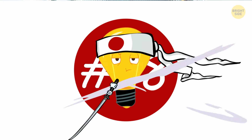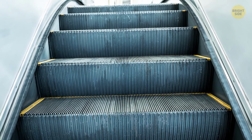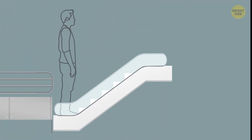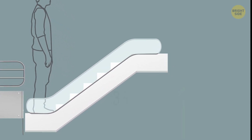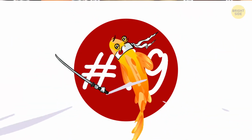18. World's shortest escalator. You can find it in the basement of Moore's department store, which is located in the city of Kawasaki. The escalator has only 5 steps and is only 33 inches tall. Well, that's one small step for a man.